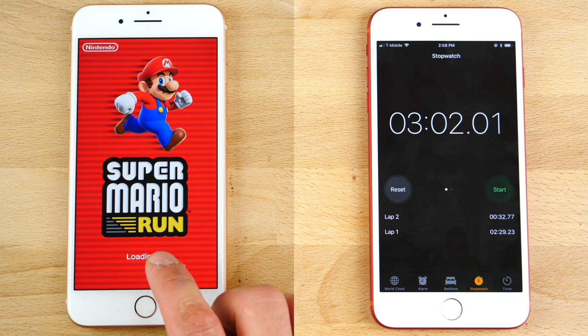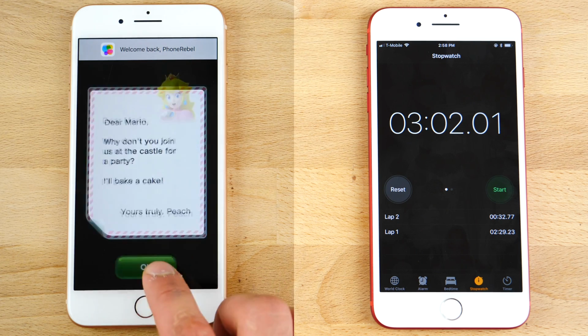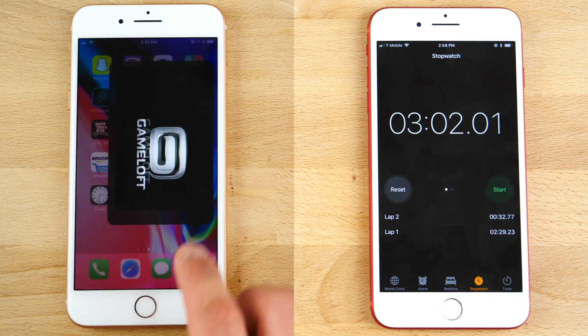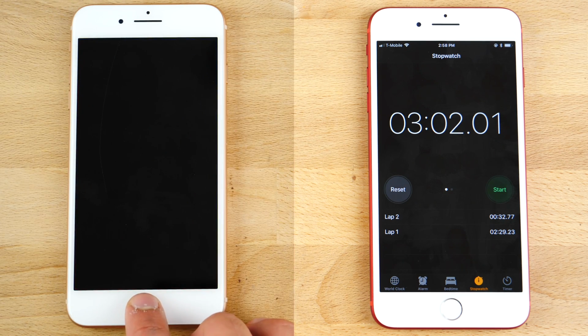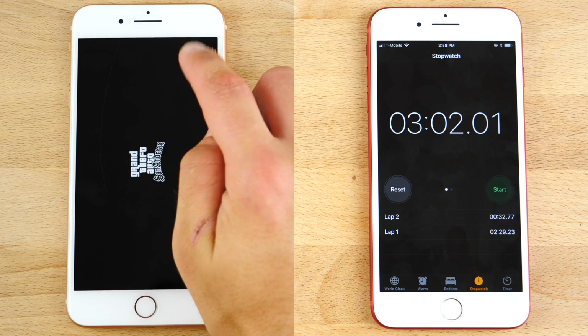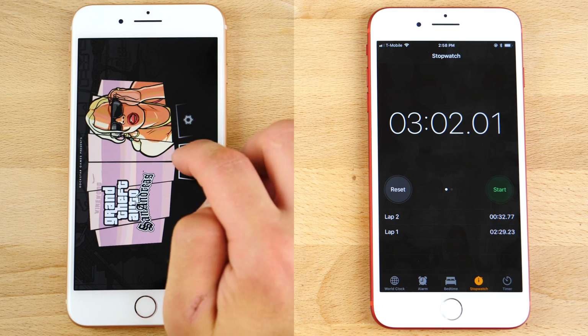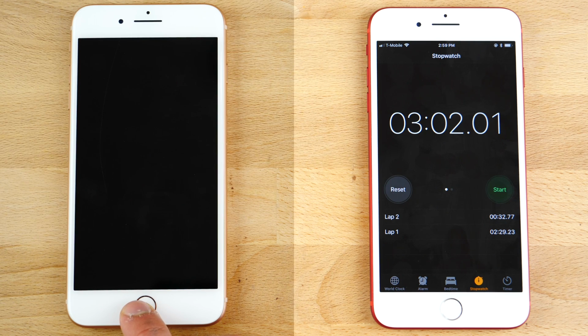I was always proud of memory utilization on the iPhones. It looks like the iPhone 8 Plus just doesn't have what the iPhone 7 Plus has, that optimization. Once again, Asphalt needed to be reloaded. This is super surprising for me to see. And moving on to Grand Theft Auto San Andreas, it also needed to be reloaded. So all of the heavy applications did need to be reloaded in the app switcher. Again, very surprising to see from Apple, but something in the future that will be fixed, will be resolved.